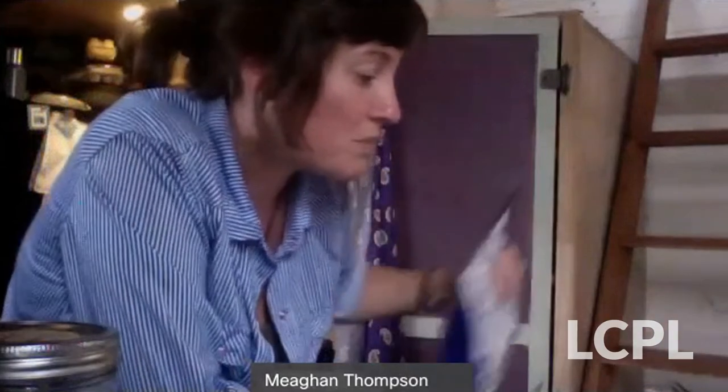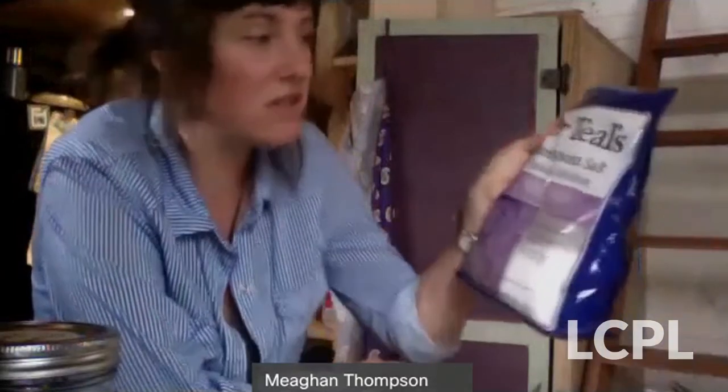Also for any of these things, I can send out a supply list to anybody who might, there's a certain gift and maybe you don't have pen and paper with you right now or you forget. Just at the end, you can send me your email and I can send an email out with supplies for the different gifts. So for the bath blends, I like to use Epsom salt.